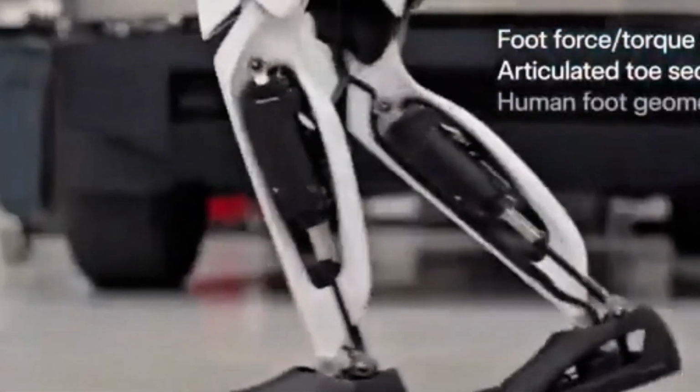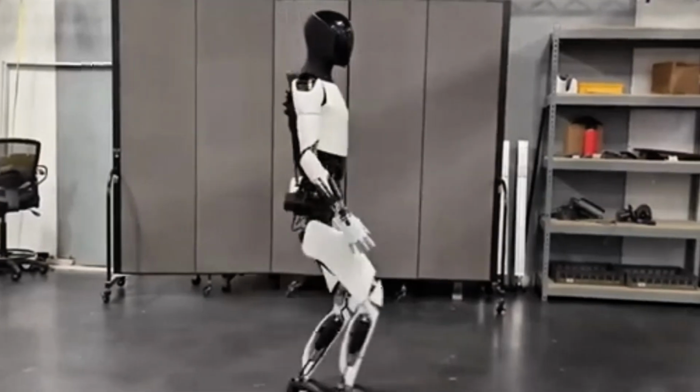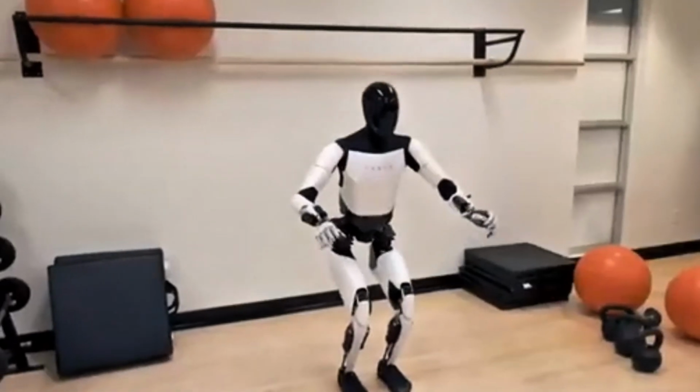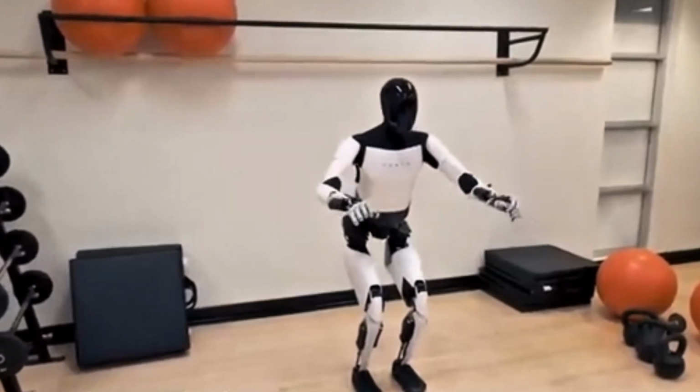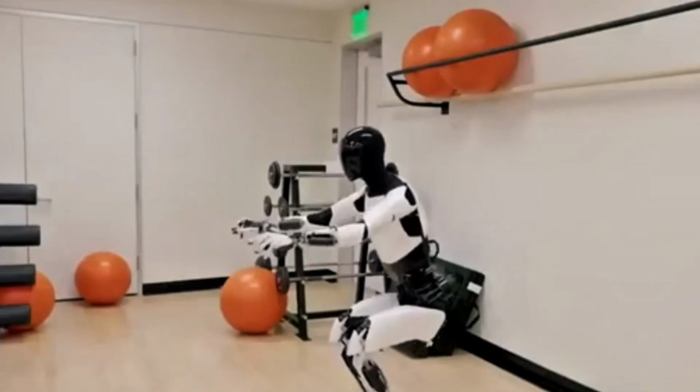There was a time when cars replaced horses, phones replaced letters, and now robots may replace human hands. The big question isn't, can we build them? It's, are we ready to live with them? Gen 3 is not just a robot. It's the start of a new relationship between humanity and machines.